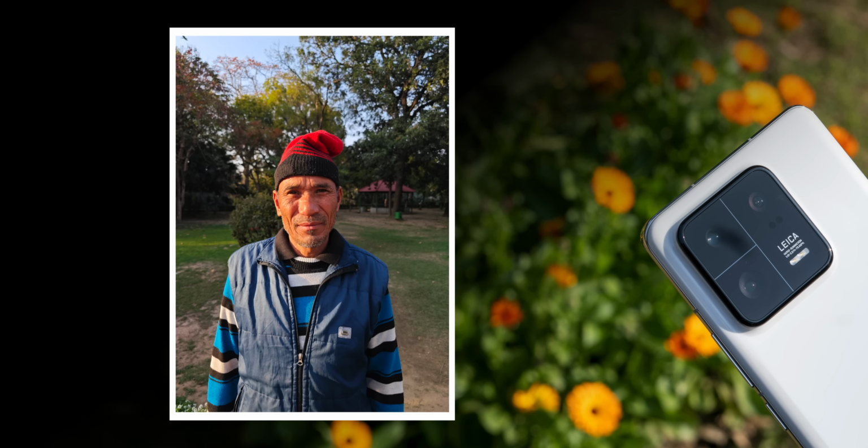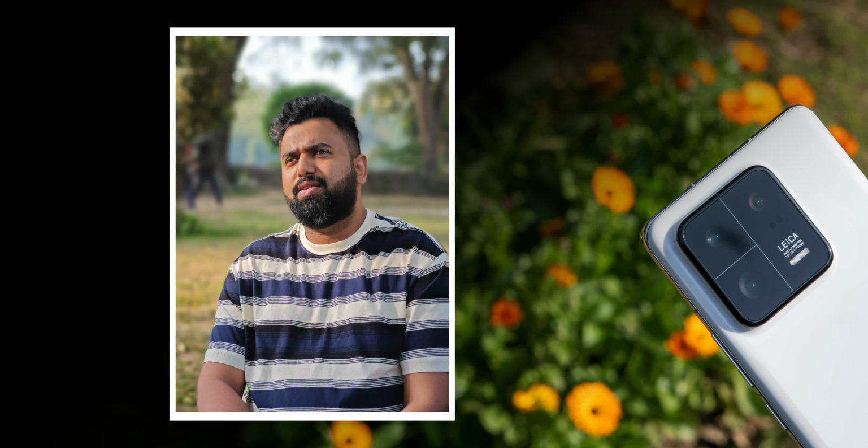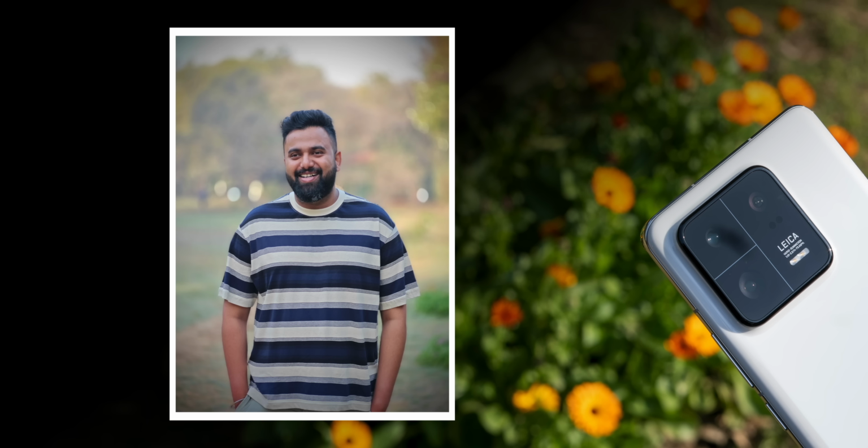You know what, these modes do make the Xiaomi 13 Pro a very compelling phone for portrait shots because I've been taking a ton of portrait photos from this phone, and there's always a lot of detail on the face, accurate skin tone, and pretty nice bokeh. Yeah, the portrait mode shots are pretty good.